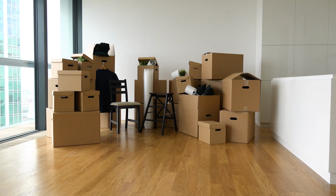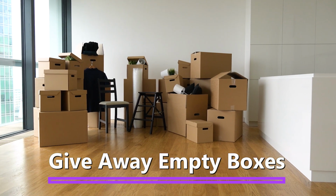Should we keep them? I don't recommend keeping them at all. Flatten them down, make it clean cardboard, and give it away. Because the answer is it does take up a lot of space and we don't need them. So that is my recommendation. So just food for thought.